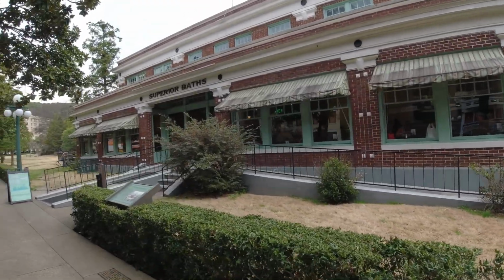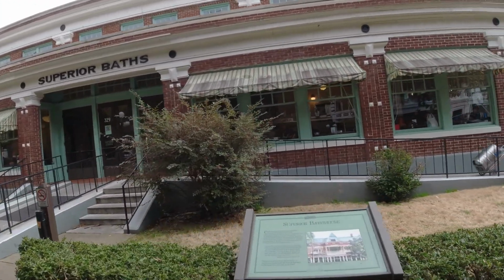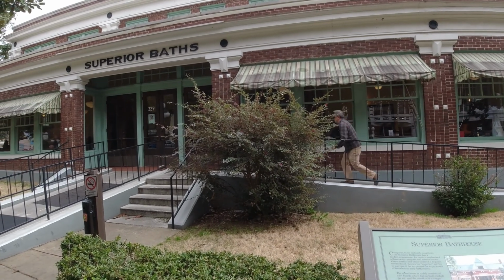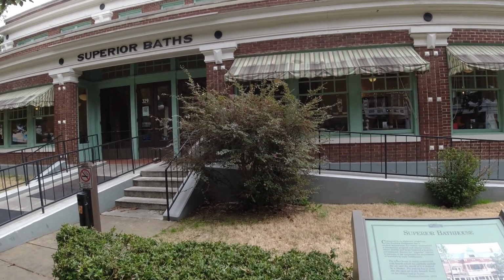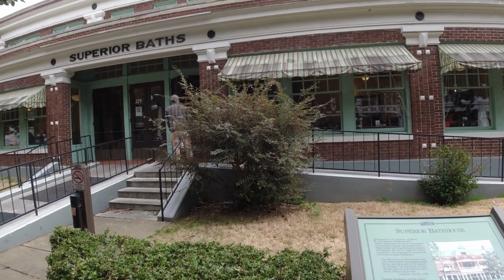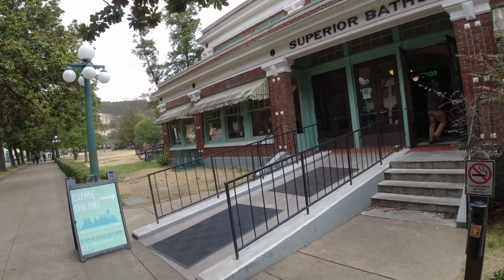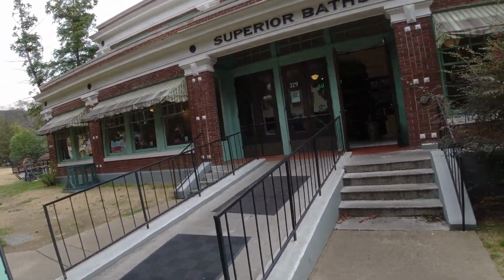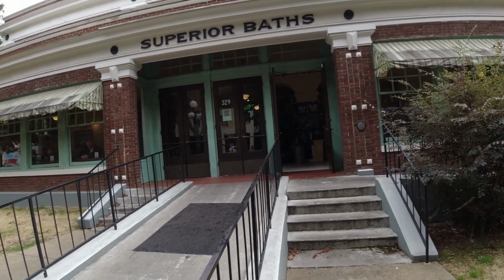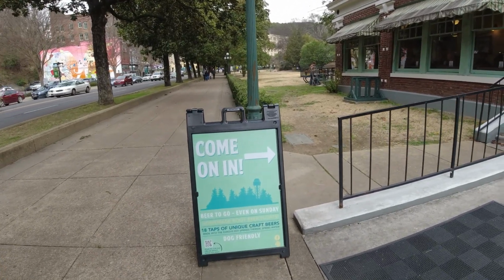We have made it to Superior Bathhouse. Superior Bathhouse is famous because Superior Bathhouse had the longest continuous operation of all hot springs bathhouse before it closed in 1983. That's now held by the Buckstaff. But what makes this location so special is it's the only brewery located within a national park. They use the hot springs water in their distillation process to create their craft brewery. This is where we're coming for lunch.